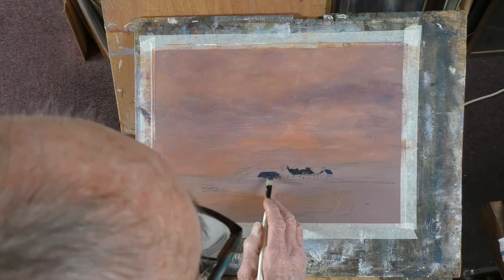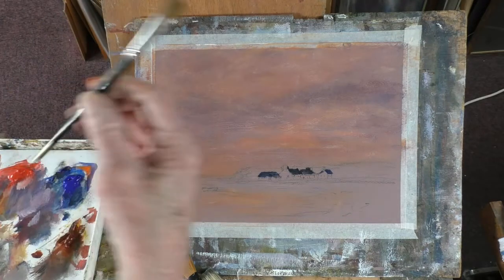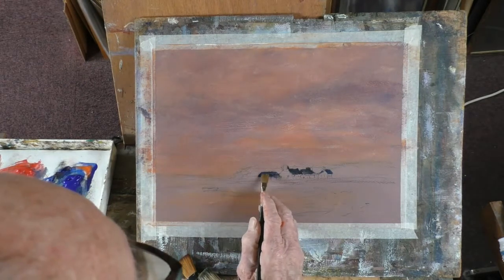Gosh, I wish I had my little brush. I'll put that in the water. That's just a reminder. We can go back to that. I'm peeved, like. I always take it for granted that the brushes are going to be there. There it is. Look, hiding. Oh, let's get those back in.